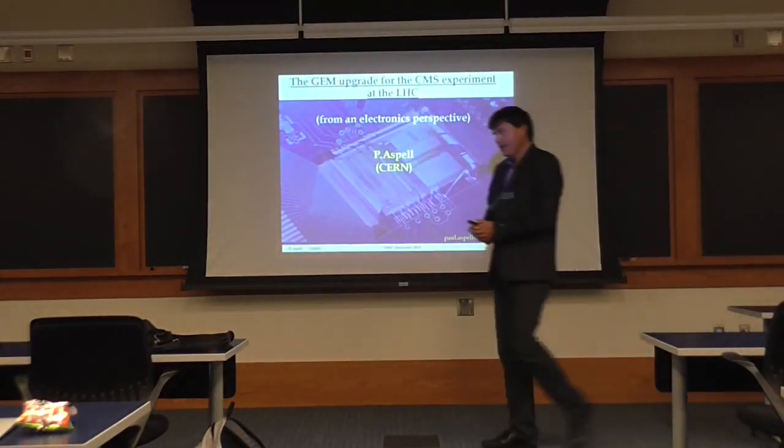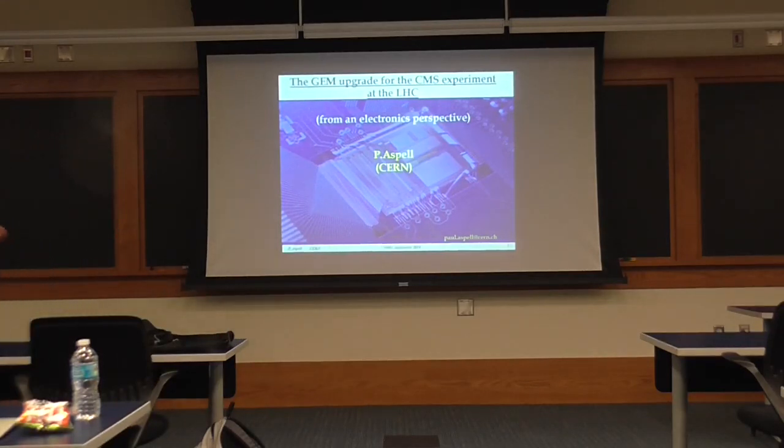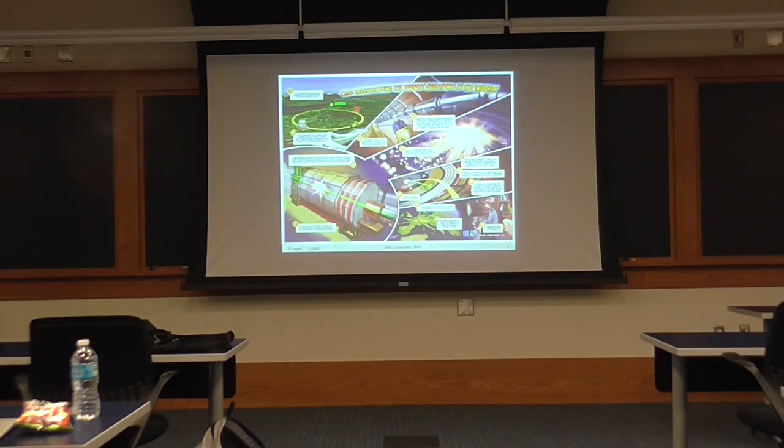Okay, so good afternoon. One thing that people are good at at CERN is doing cartoons. So we start with this nice introductory cartoon. The LHC, the superconducting magnets, guiding protons inside experiments, collecting data and shipping it out for data analysis. And since this is a nice cartoon from CMS, this is meant to be CMS.